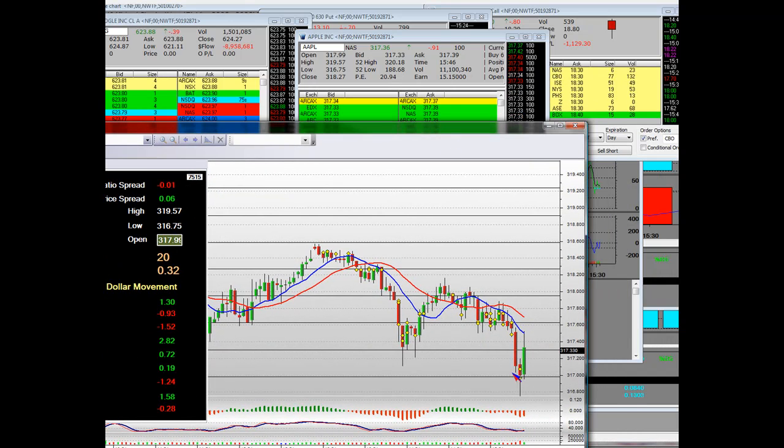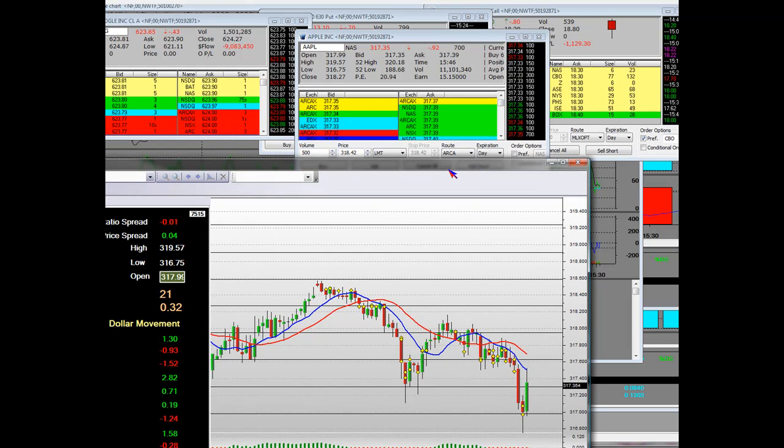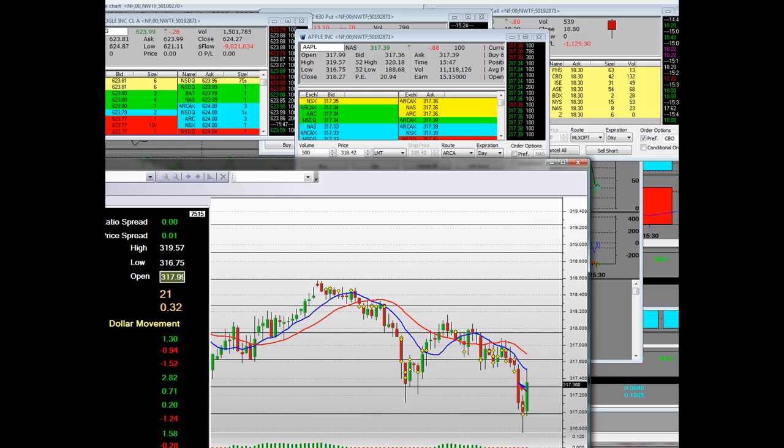There's that bid and ask. Here's that whip. There's that bid, there's that ask. There's the bid, there's the ask. Let's see if he can take another run. He's got to take it above 50 pennies. He's got to get above half this bar right here. He's got to close above it. There it is, he's coming back up.